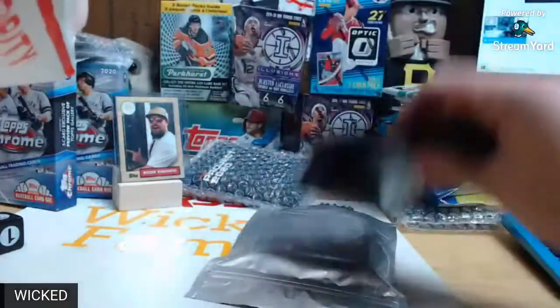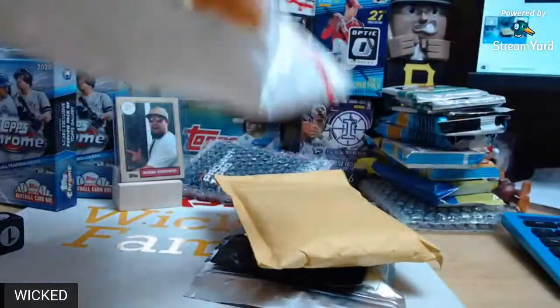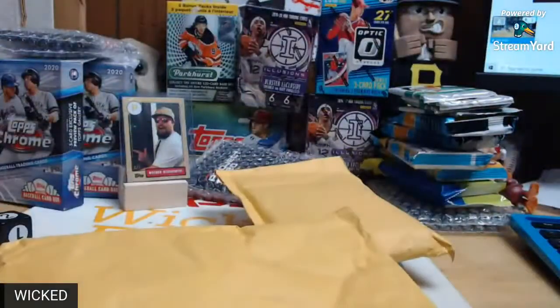All right, guys, there is the hits. There's the top loaded cards. Here we go. Start with number one.